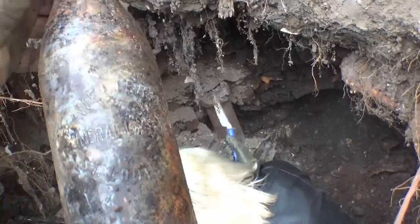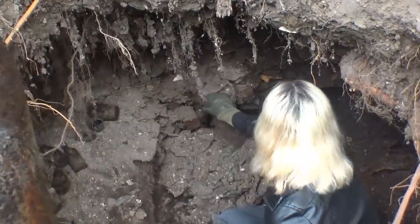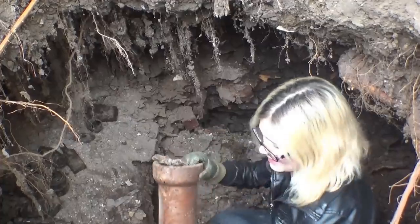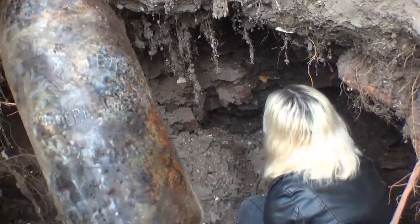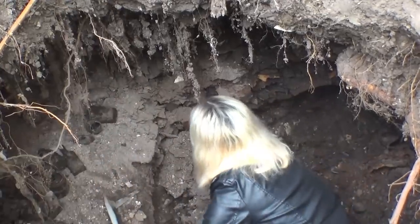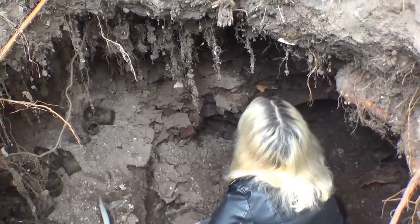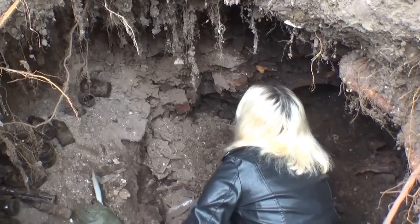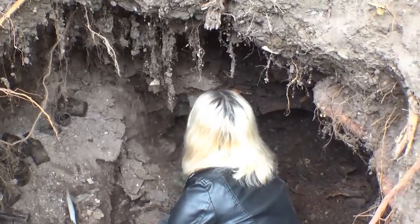Oh, a Western Mineral Water, St. Louis. Yeah, that's an amber one, from St. Louis. It's a hand-blown crown top. Oh, cool. Western Mineral Water Company, St. Louis. Usually they're aqua or clear. See if we can clean that off a little bit. I'm working with one hand here. All right, Brittany, that was good. Yeah, that's an older hand-blown crown.